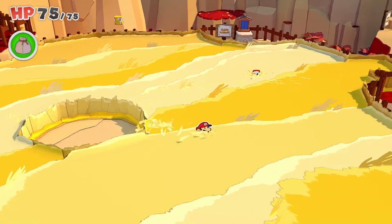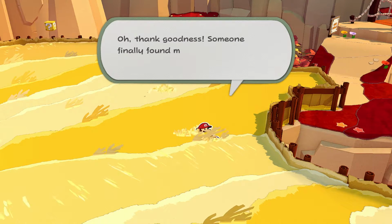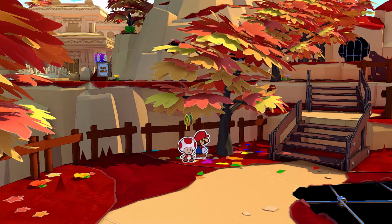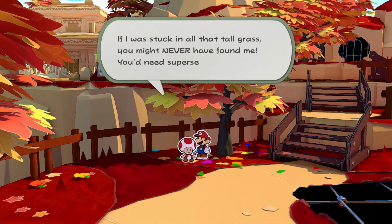The next one, if you start from this little patch of open area and head right to the east, there'll be one right close to the fence that you can hit with your hammer, and that'll be yet another hidden toad. This one, you just have to jump up or use your hammer on this tree to knock the leaf down. You don't even have to hit the leaf with your hammer. It just automatically unfolds into a toad.